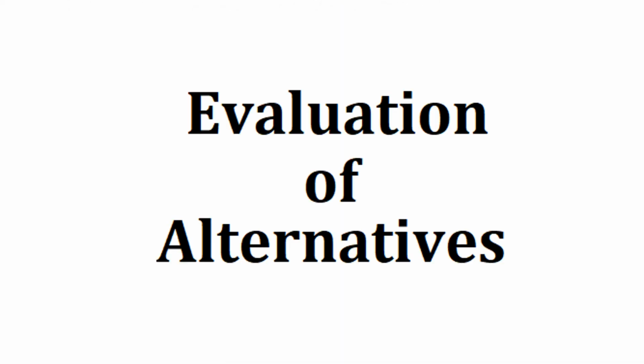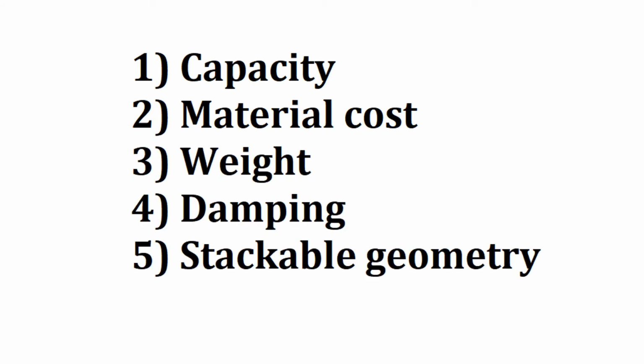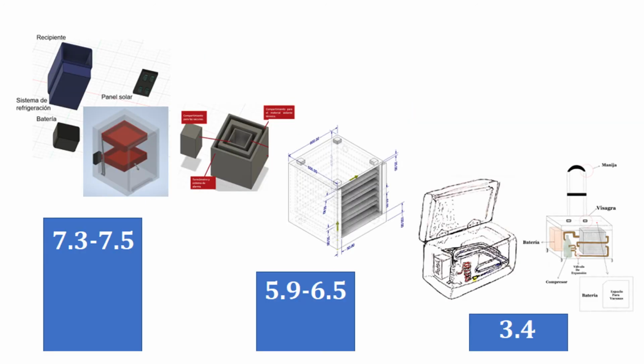These concepts went through an evaluation process that included a variety of indicators ordered by level of importance, such as capacity, materials cost, weight, damping, stackable geometry. The best alternative according to the evaluation was the active system involving Peltier cells and solar panels due to its low weight, followed by the PCM alternatives and the compression refrigeration system. This result helped the team to come up with the definitive concept of the sprint.